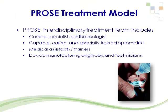In order to offer this treatment, you need a specialist, a cornea specialist who's an ophthalmologist. You need an optometrist who's highly trained in this. You need other trainers in order to help the patient. And then you need engineers and technicians. And we partner with Boston Foundation for Sight, who actually makes the devices.